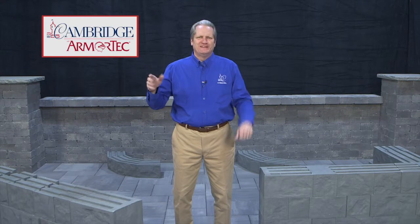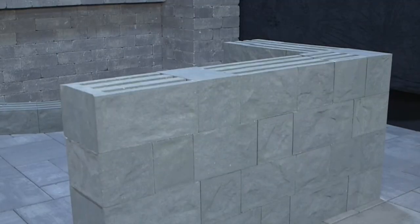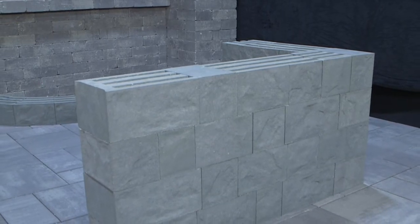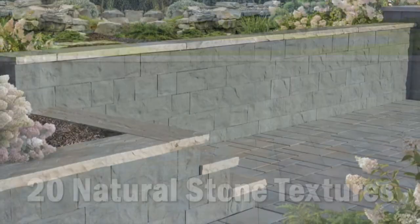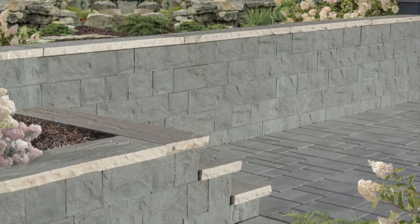New year means new products, so let's get right into it. First up is our Omega Natural Stone 7-inch double-sided wall. Several years of research and development have led to this one-of-a-kind double-sided wall with the appearance of natural stone. There are 5 sizes in the package, which create 20 different natural stone textures. This product is a tremendous addition to our collection of Omega walls.